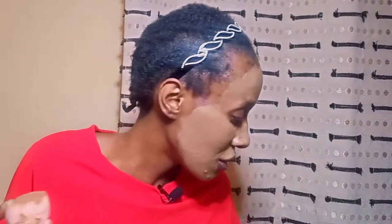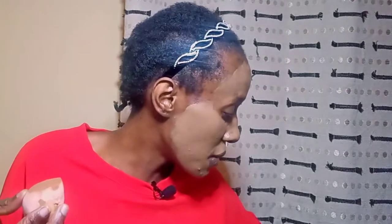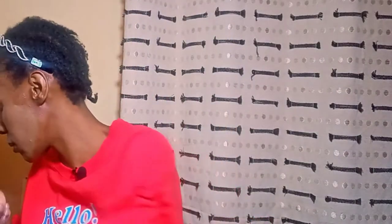And for those of you, by the way, who are planning to buy this 352, the Maybelline Fit Me, just know it's not for warm undertones. It's not for warm undertones. I don't know if there are cool undertones with dark skin, but it somehow makes me too ashy. It's dark, but it's ashy, so you wonder.